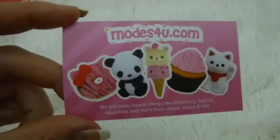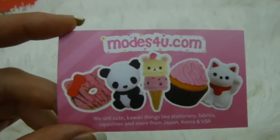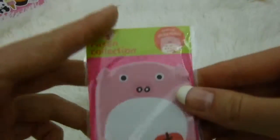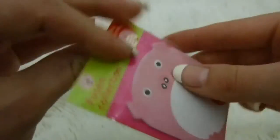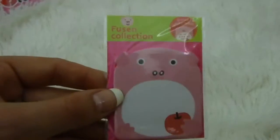Here it is. I really like the colors on it. And the front of it's very cute. It has some squishies on it, Hello Kitty donuts, cupcakes, Kurilakuma ice creams. And next is this fun sense collection animal sticky notes. And I believe it is a pig holding an apple. I'm not entirely sure, but it is super cute, so thank you so much for the extras.